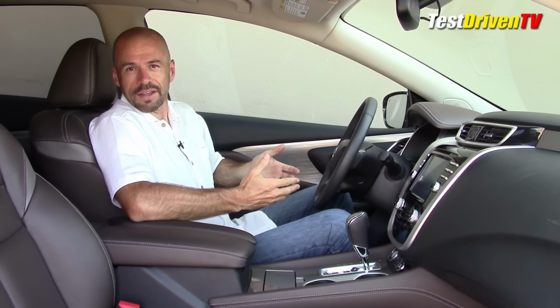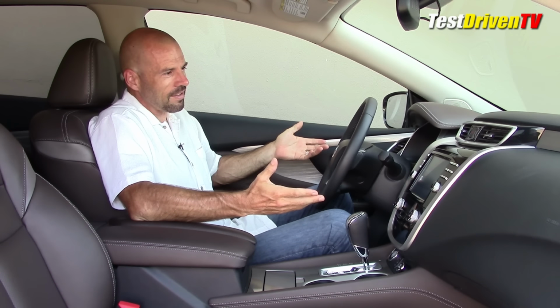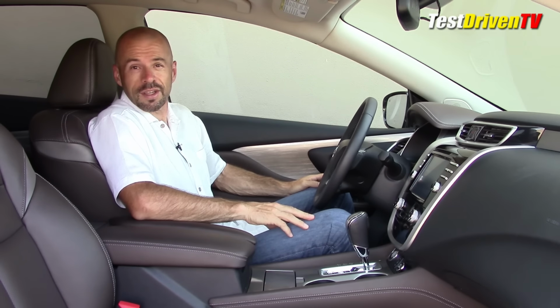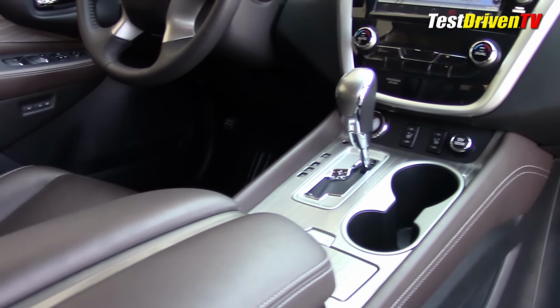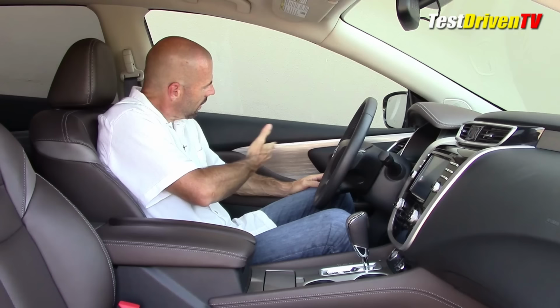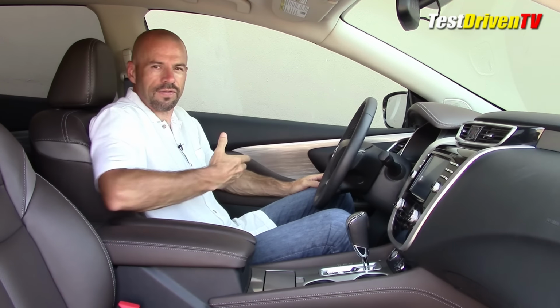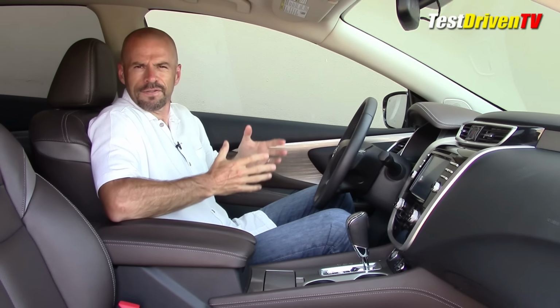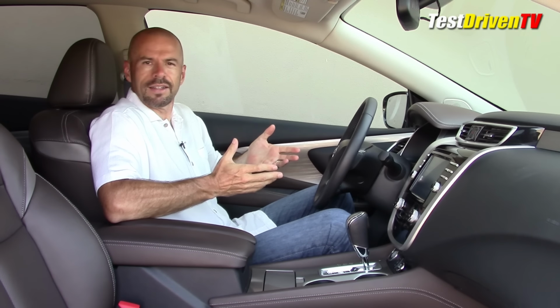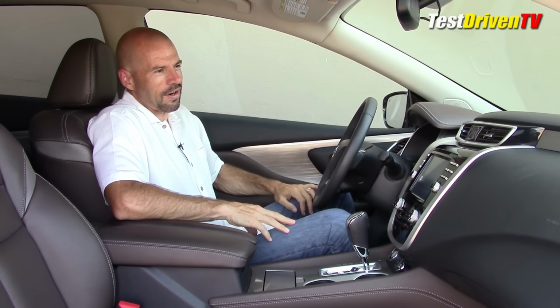I really like what they've done with this interior. It's very pleasing to the eye, and it's got some materials that you don't typically find everywhere. And I'm talking about the trim here, like what's on the console, on the dash, and on the door panels. It's got sort of this wood grain look to it. It's very organic, but it also looks like it could be brushed aluminum. It's kind of a fusion of the two, and it's neither, oddly enough, but it looks very cool.